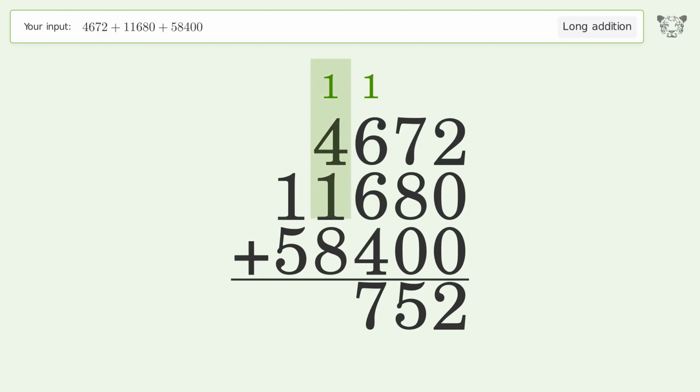1 plus 4 plus 1 plus 8, equals 14. Carry 1 to the 10,000s place. 1 plus 5, equals 7. And so the final result is 74,752.